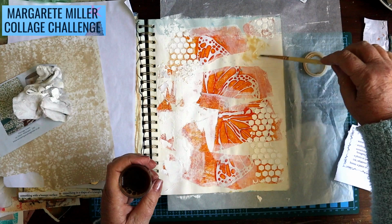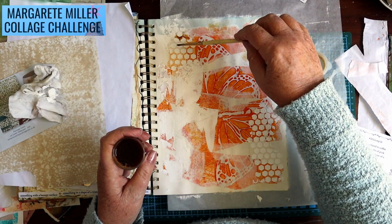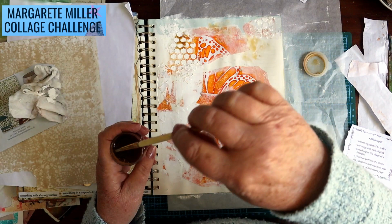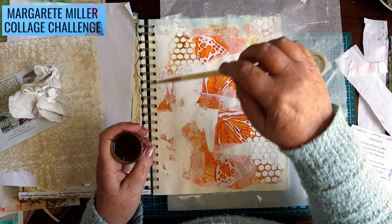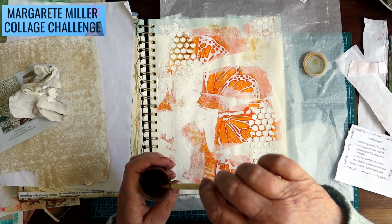I love using coffee in my artwork. Wonder if that's going to soak into the paint. I don't think it would because of how gummy that paint has become, because this acrylic paint is basically liquid plastic with pigment in it. So I don't think the coffee is going to soak in.